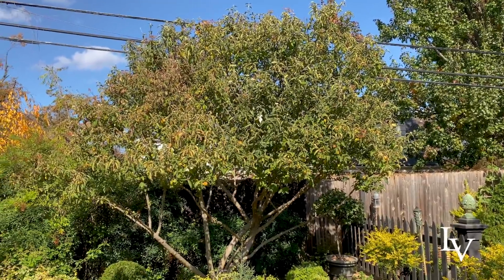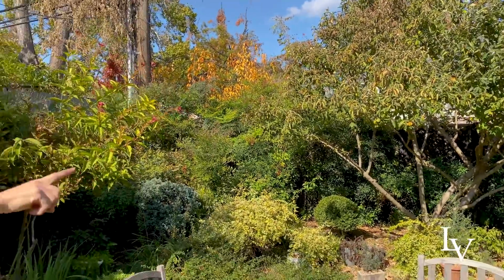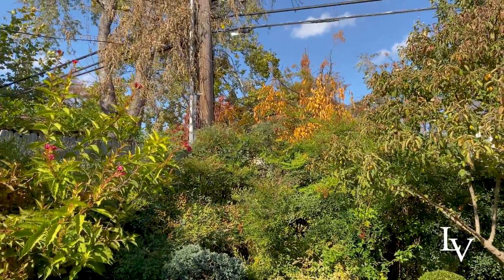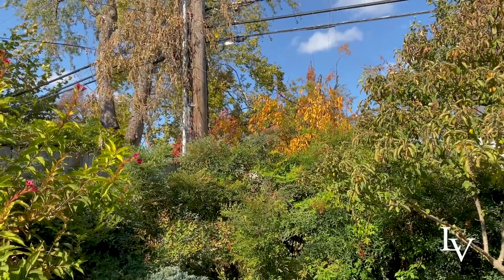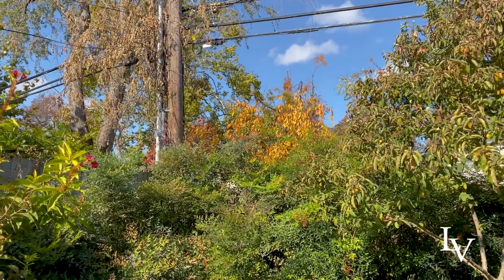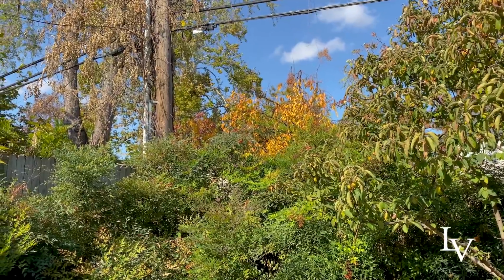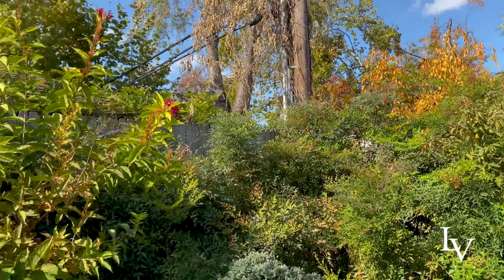So all of these are quintessential 4-season plants, and I'm not sure what is in the borrowed landscape that really iridescent gold, yellow, orange, whatever color that is. I'm not sure what plant that is, but that's a good example of borrowed landscape. And then, of course, any of the Japanese maples, which bloom beautifully.